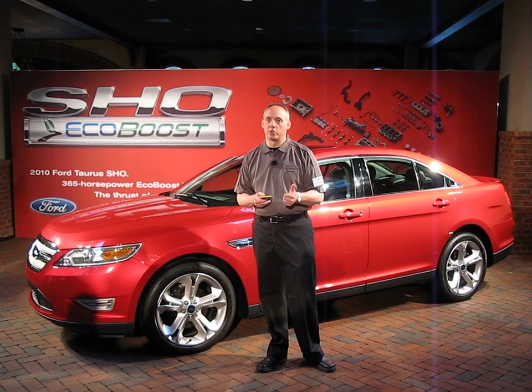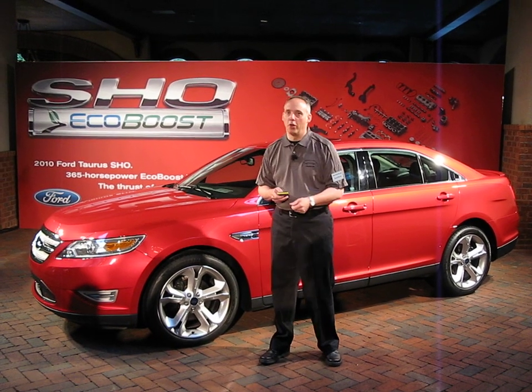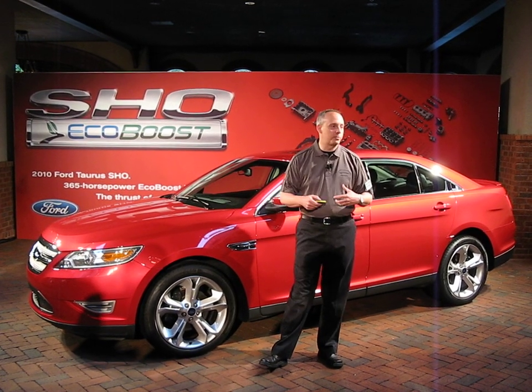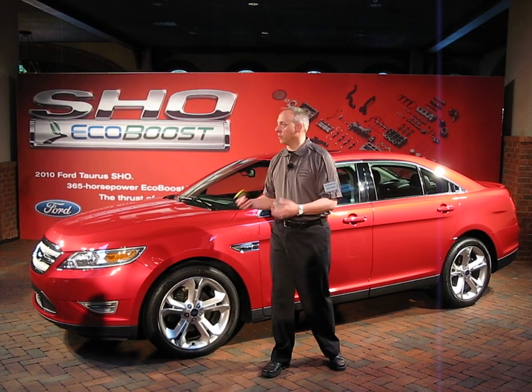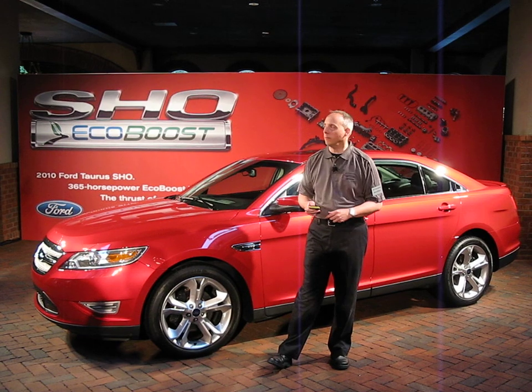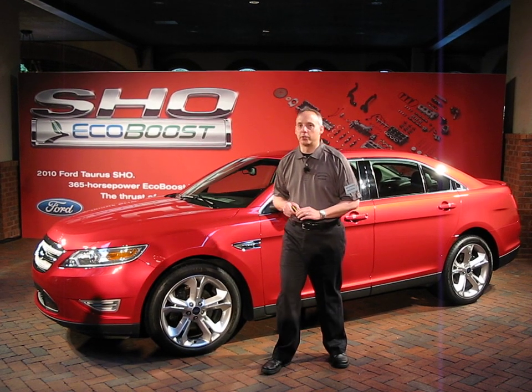365 horsepower at 5,500 RPM, 350 foot-pounds of torque, and a flat torque curve from 1,500 RPM all the way up to beyond 5,000 RPM. This is what gives the car great personality, a great driving experience, and a real confidence when you're driving the vehicle. How does it stack up to our competition?